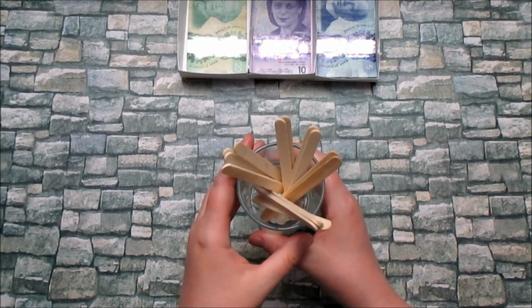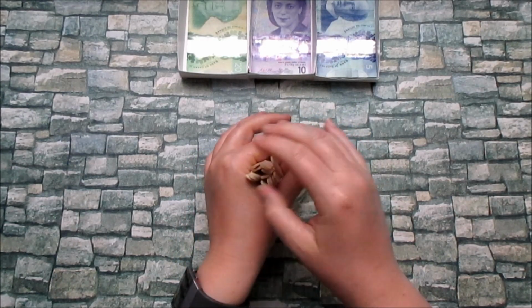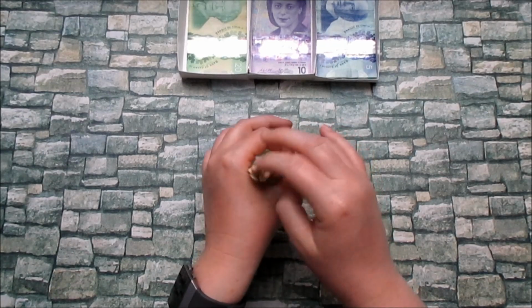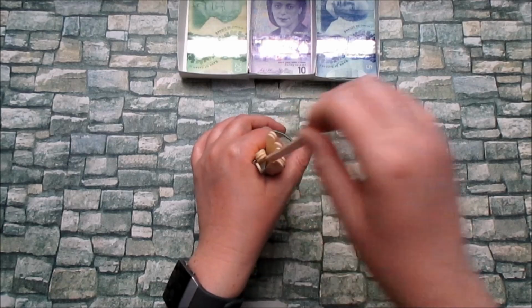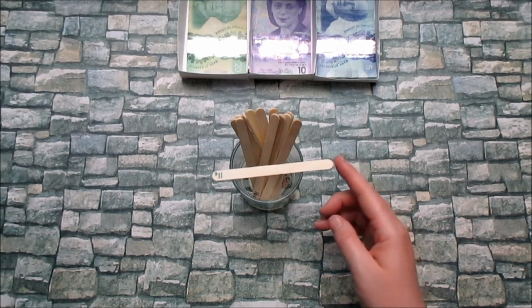Popsicle pull time. Are you excited? I'm excited. Or am I? I hope I get a low number. Please give me a low number. I have yet to pull the $3 one. Watch me call it. Watch me be like, oh look, I pulled my $3 one. Ready? Oh bam! Ooh, 11 bucks.